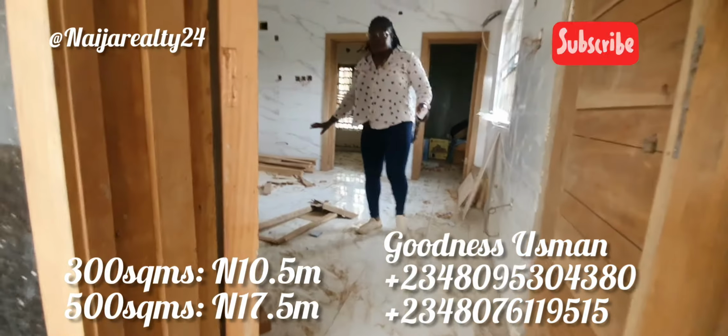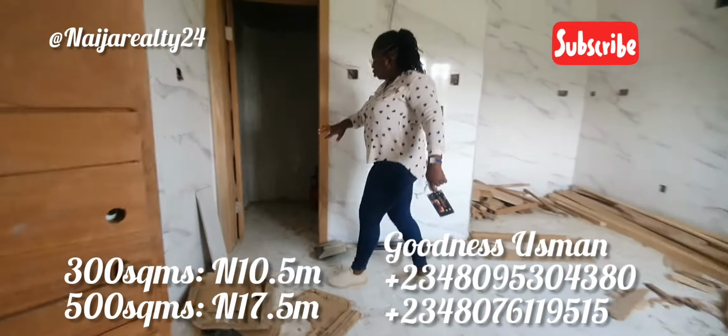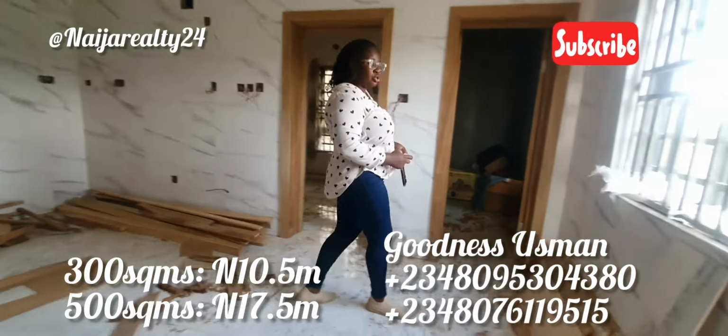This is the kitchen. See, can you see the kitchen very well? So the kitchen comes with this stove, of course. It comes with a stove, so this is the stove right here. And then, of course, it comes with a laundry. So this is the laundry.